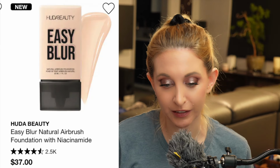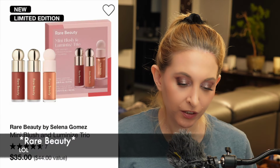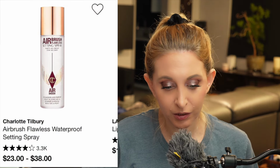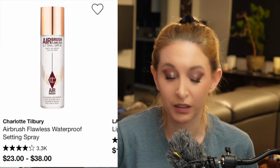This just isn't for my skin type. I love a good blur, but I know this wouldn't work for me. We have a Selena Gomez Mini Blush and Luminizer Trio. This is a good way to try those formulas, but I'm good. The Charlotte Tilbury Setting Spray. I've tried this. I don't agree with the hype. I don't think it did anything for my skin. Maybe it would have extended wear time if I had oily skin, but I don't. So for me, this was just a little bit drying and not that pleasant. So I don't personally love that one.